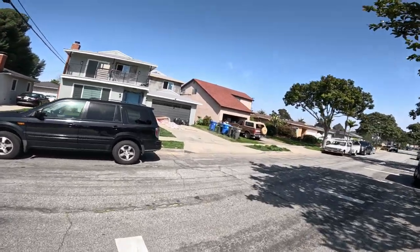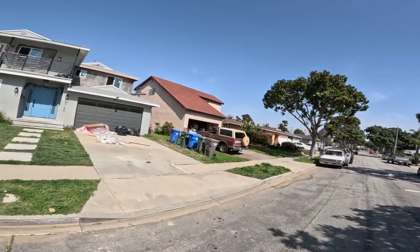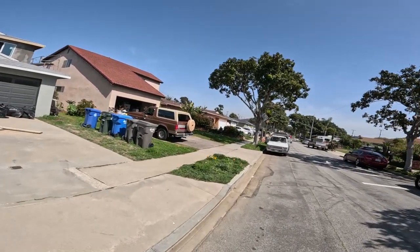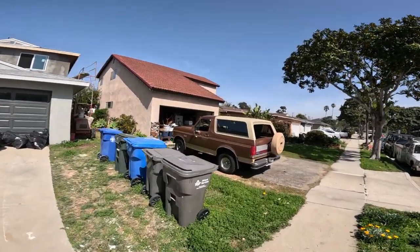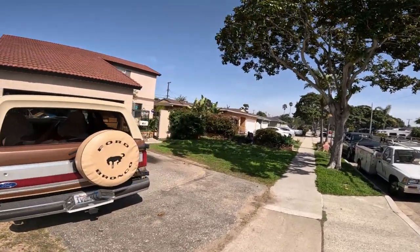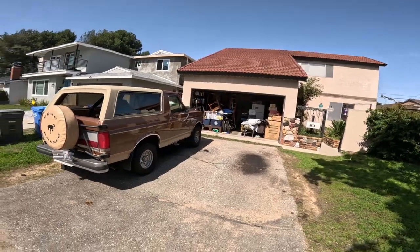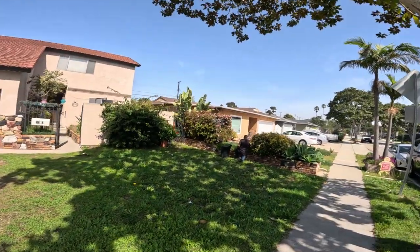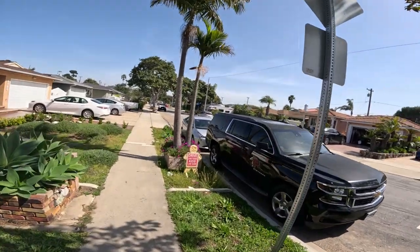When they still made Ford Broncos. They stopped making them for, I guess, like 20 years. Ford Bronco, look at that. Now they brought them back. They stopped making them shortly after OJ. '94.